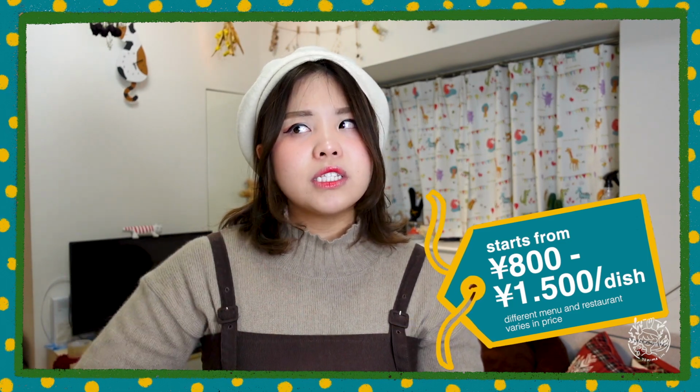But if you go to a Japanese restaurant, this can cost a little bit more expensive. This normally starts from 800 yen up to maybe 1,500 yen. So for example, if you dine out for lunch for 500 yen and you use another 500 yen to cook for yourself, for 1 month you can spend 30,000 yen. And for me, this is the cheapest that you can get in Tokyo.